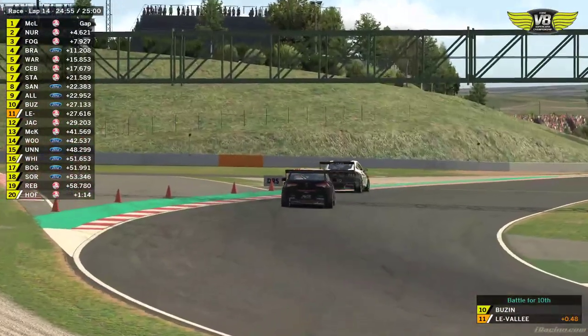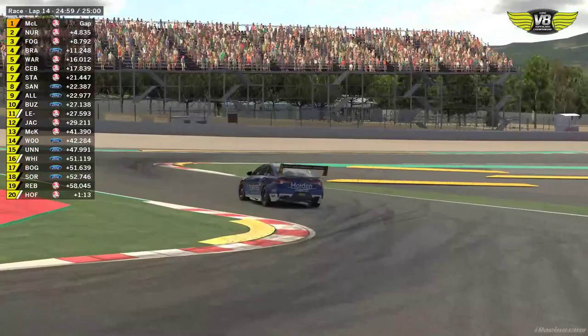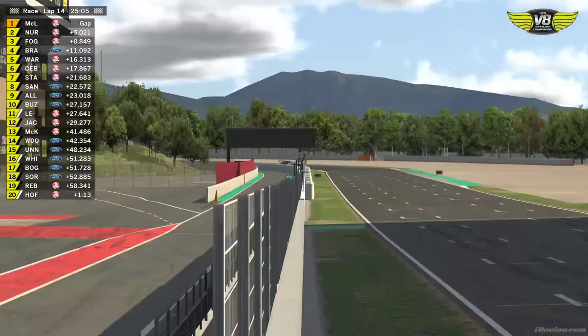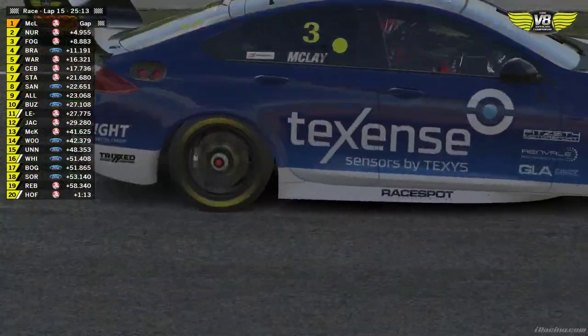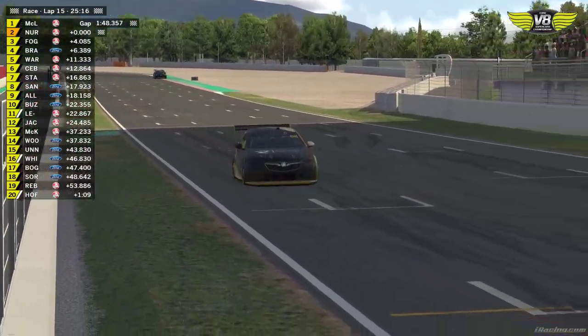Just ahead of them, Stadler being caught by Sanson and Alsop in these closing stages, but I don't think it's going to be enough. Meanwhile, George McClay, and he's taken 2 race wins in this series before this season. He's going to get, what, his 4th race win, I believe. It's a perfect start to this Barcelona round for George McClay. And he wins race 1. And by a comfortable margin.